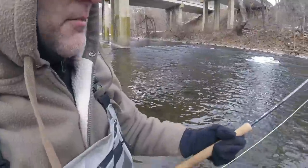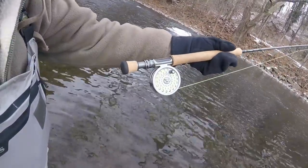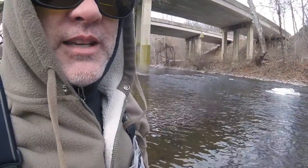But that particular day, I'll show you what I got out. I got my 11 and a half foot switch rod, but I put on just the small butt right there. This is a 6 weight, and what I'm using is a 5 weight line, because a 6 weight has a little bit bigger eyes, and the thinner line gives it a little bit more clearance.